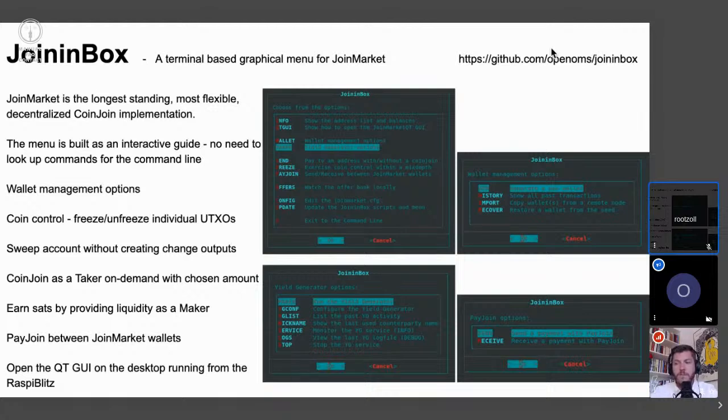through this menu. This menu works similarly to the original RaspiBlitz menu. Obviously, I've been building on a lot of solutions which we had there already. So on the right upper side, there is a sub-menu going into the wallet management options where you can generate a JoinMarket wallet, which will be connected straight to the Bitcoin RPC. So it uses your Bitcoin Core full node, which is running on the RaspiBlitz. That's what the LND is connected to as well.